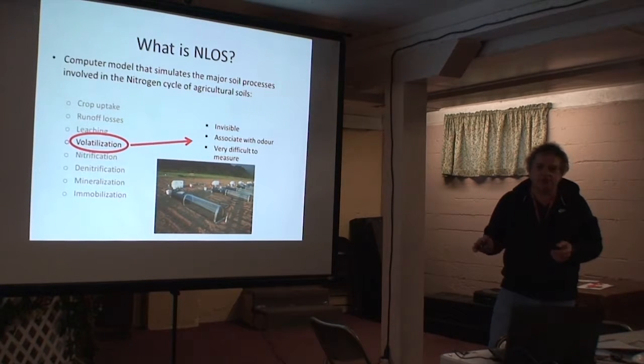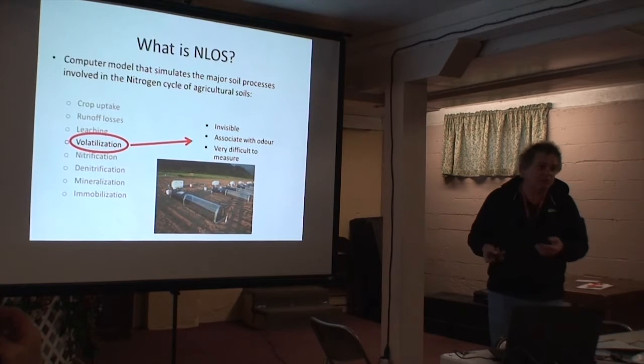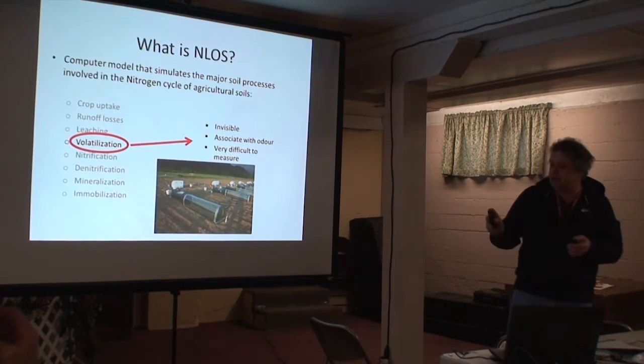So when Chris mentioned the Farm West, there's an ammonia calculator on there, which is using information that comes from these types of research studies to put on a website so you can use it as a tool. And the NLOS model incorporates this sort of information within it to estimate and predict volatilization losses.